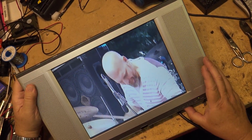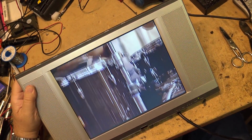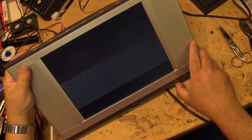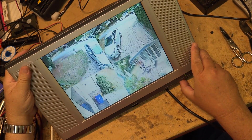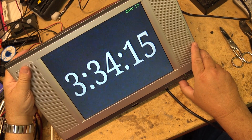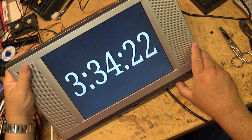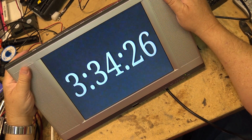Actually, it's not sounding too bad. Stereo, eh? This thing actually picks up stereo sound. There we go. Got my headline news on channel 5, and my cameras and stuff on channel 9. My media player on channel 12, and the time on channel 17. I say this one's done.